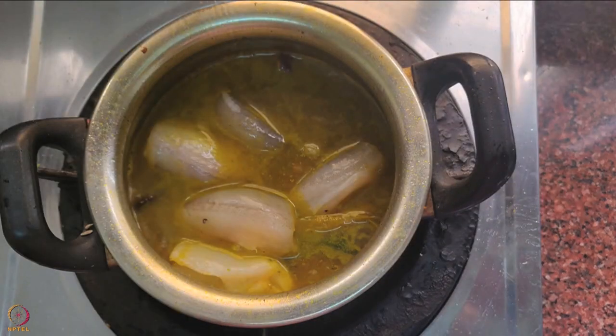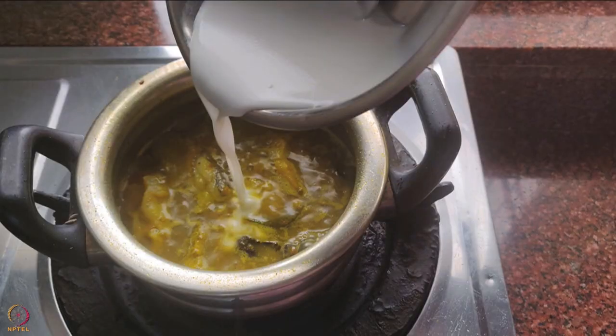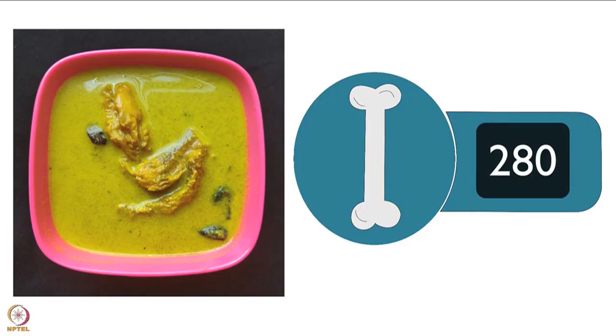Add the marinated fish pieces to the curry. Cover the pan and cook on low flame for 7 to 10 minutes. Add the prepared coconut milk to the curry and stir it. Cook for 2 minutes and switch off the flame. Bombay duck fish curry is ready. One serving of this curry gives around 280 milligrams of calcium.